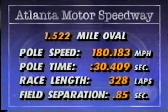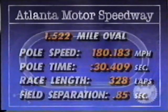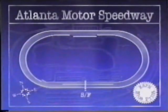409 seconds. We'll go 328 laps this afternoon, and the field is separated by just about 0.8 of a second. The problem with the racetrack, the corners are so long. Each turn is a half mile. Each straightaway a quarter mile. And there we see pit road, only one pit road on the front straightaway at the start finish line.